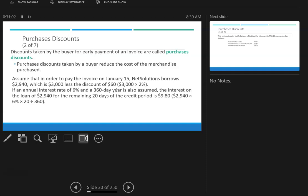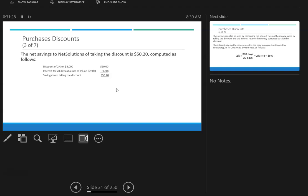If an annual interest rate is 6% over a 360-day period, the interest on the loan for the remaining 20 days of the credit period is basically $9.80. So it's always about making money happen. Cash is king, guys, because without money, you can't do much. The net savings to Net Solutions of taking this discount is basically $50.20 if they look at an interest rate of 6%. Because money, wherever it's sitting, can earn interest. So you have to take into account what that interest is really accruing. By paying it ahead of time in this scenario, it's saving the company $50.20.